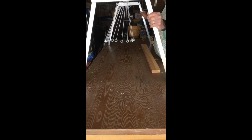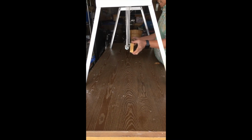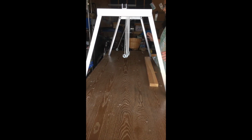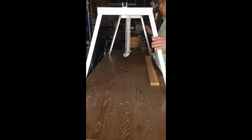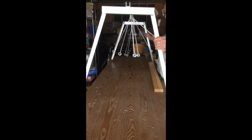You see how the short ones are moving? Now what I'm going to do is shake it at the speed of the long one. Tick, tock, tick, tock, tick, tock. And so I'm making the long ones go more.